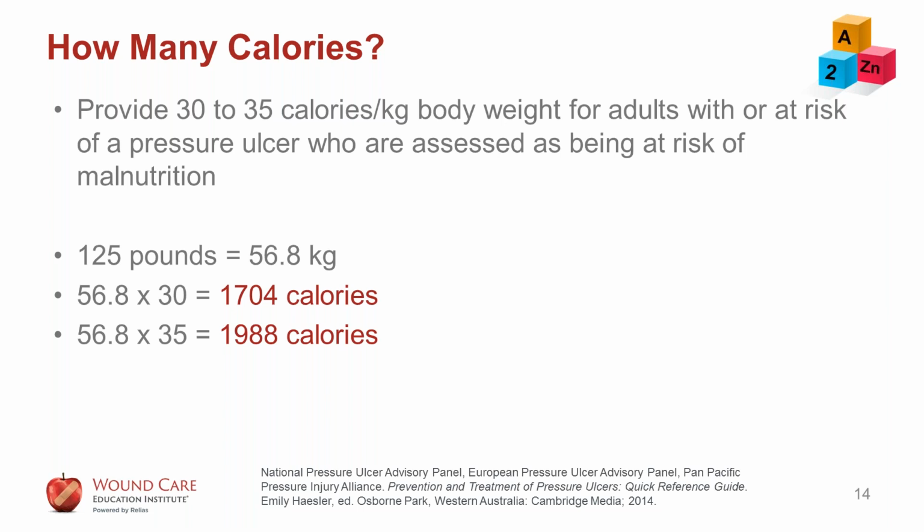1,988 calories. I don't have a lot of patients who are eating a great deal every day. This might be very difficult for them to reach. So how do we do it?